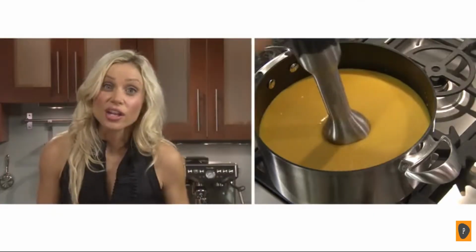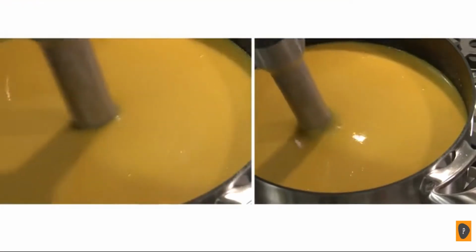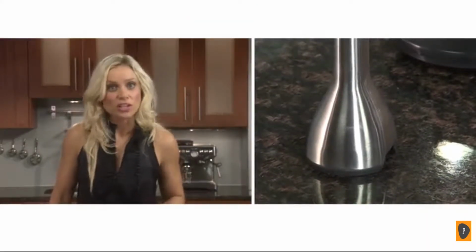The stick mixer is long enough so you can puree food directly into a tall pot, and that means you don't have to transfer hot liquid to a blender and you'll make less mess in the kitchen. And because the stainless steel shaft has a soft base, it won't scratch a non-stick pot.